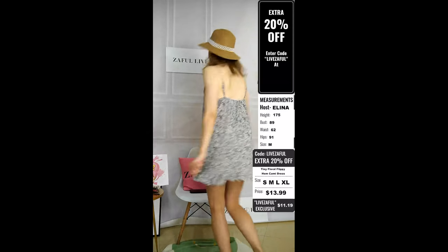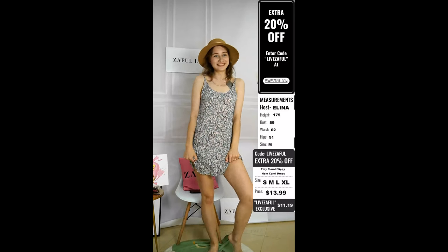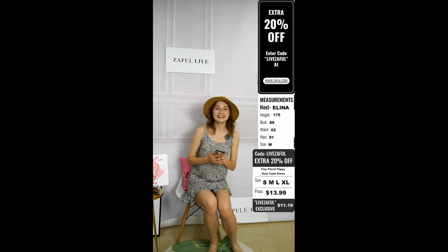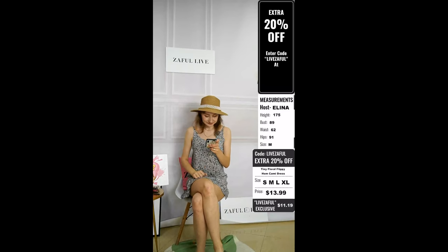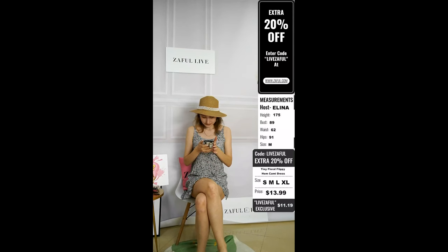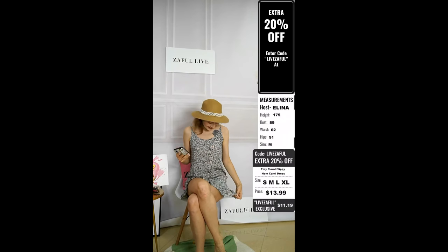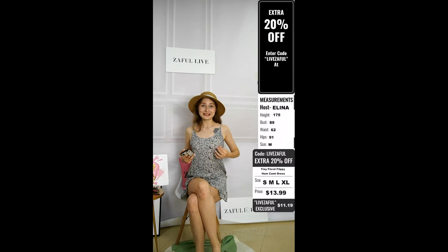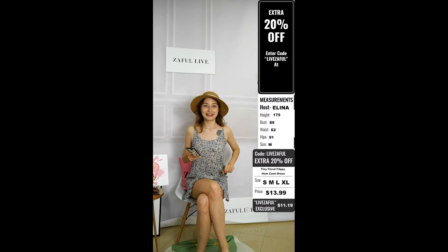Looks so, so cute. I feel like I'm 13 years old. Okay, you can leave your comments, and we're gonna finish this broadcast. This dress really so sweet, really so cute. I don't know why, but right now I wanna smile when wearing this dress. I think definitely my grandmother likes this dress.